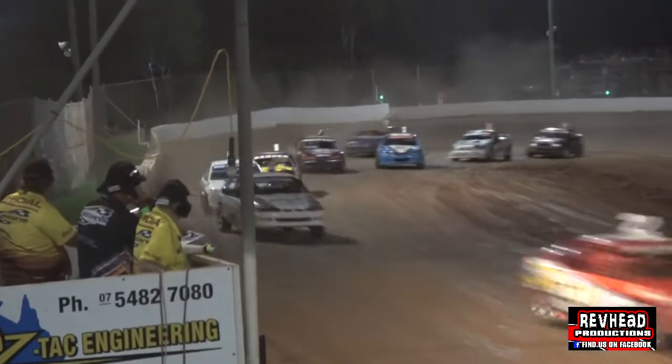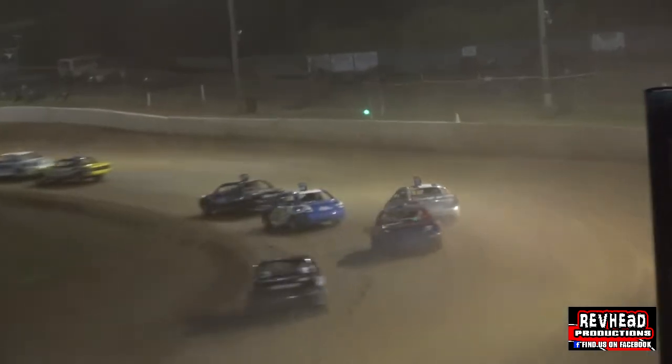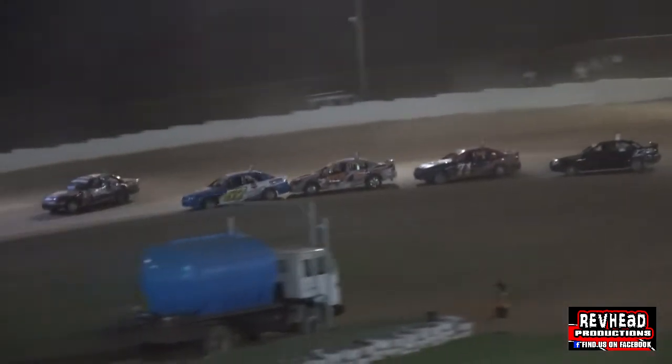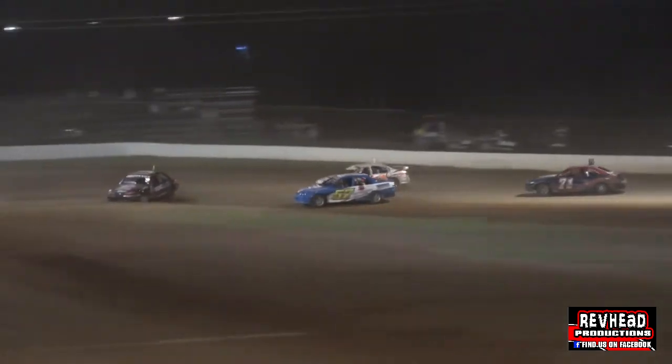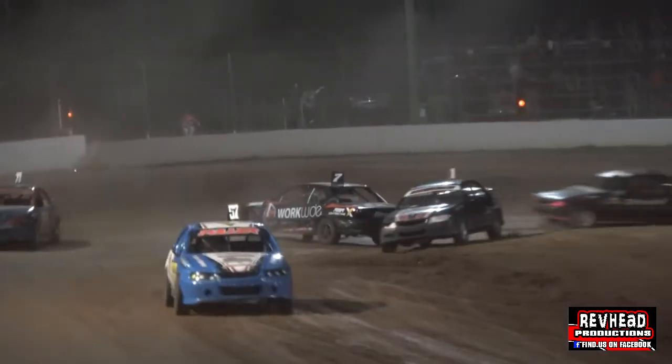Next one is Brendan Cowley, Aaron Sander, I think, as Thomas Fuller has a little look underneath Andrew Beaton. As they go round the top corner, Beaton lines offline a little bit as Thomas Fuller is there, and have a look who's behind him. Joel Berkeley, as Beaton has turned it around.